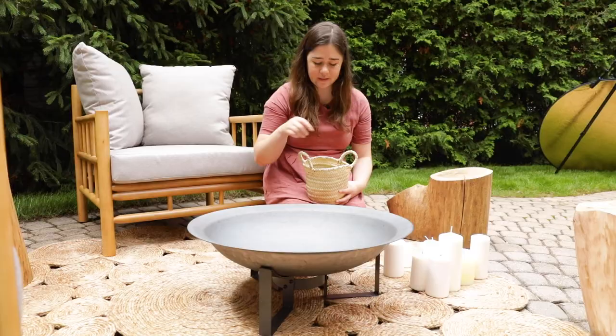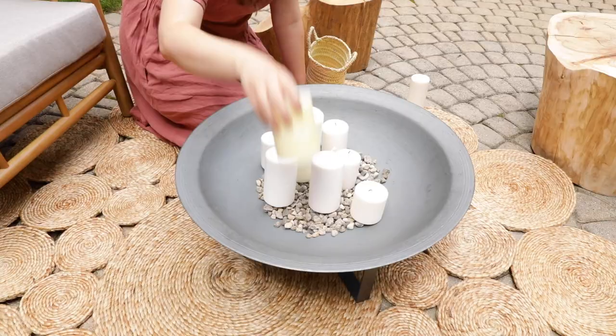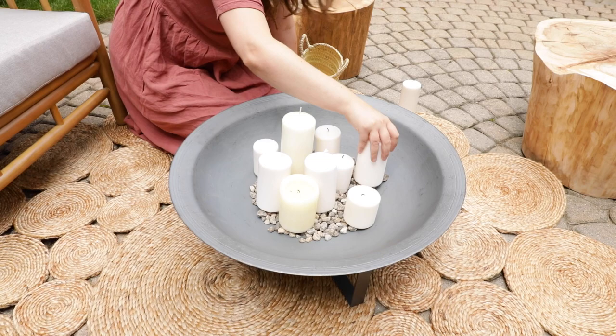So I have some gravel from Jess's garden. Oh yeah. For a safer option, you could also use battery-powered candles. They look just as good.